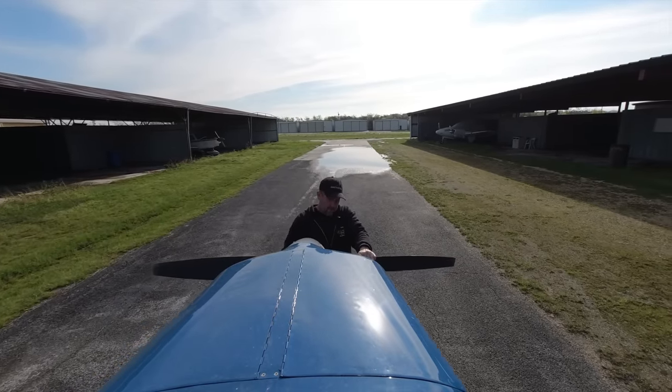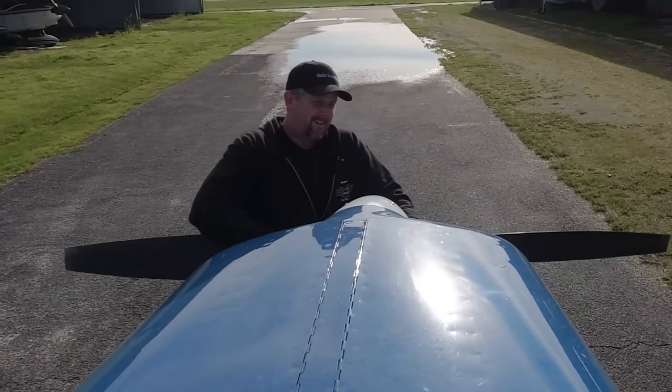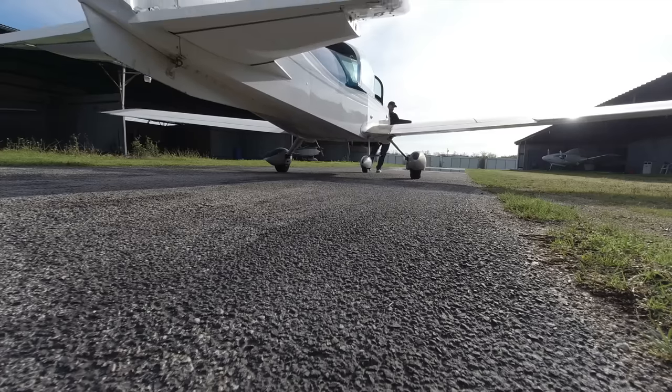First thing you want to do is pull your plane out of the hangar. I'm going to make sure you don't pull too fast, otherwise it might take off. Now you got no plane.